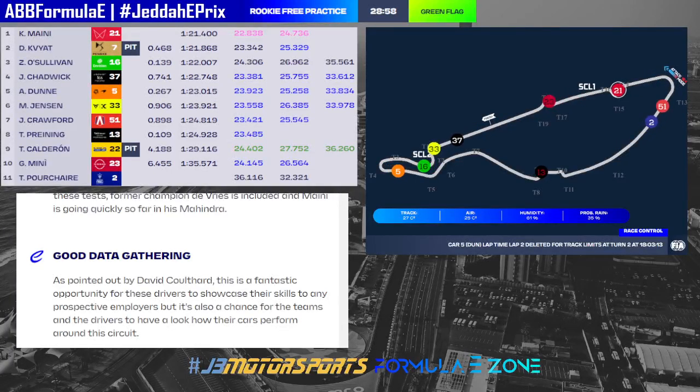But this, as I understand it, is his first time out in the Gen 3 car, and now indeed in the Gen 3 Evo car. So very different machine to what he drove a handful of years ago. He makes his way through.